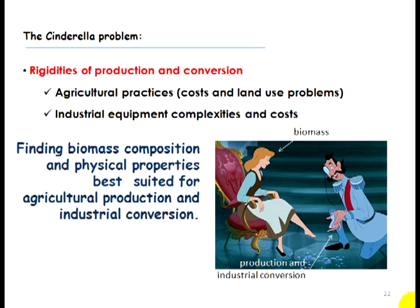So the problem is finding biomass composition and physical properties best suited for agricultural production and industrial conversion. So it's like the Cinderella problem. The agricultural production and industrial conversion are rigid, so it's difficult to make changes. So Cinderella is the biomass. So what would be the best Cinderella for our crystal shoe?